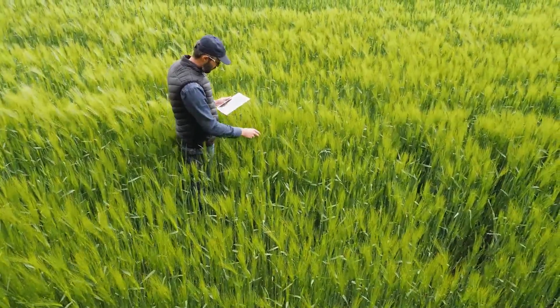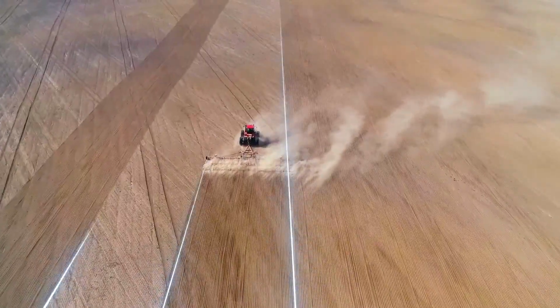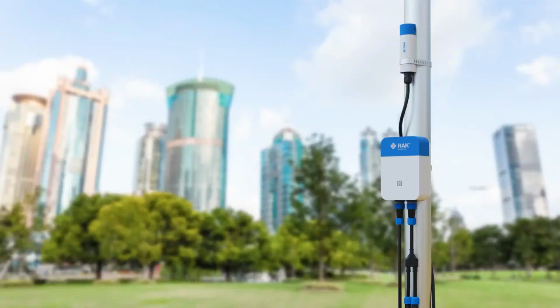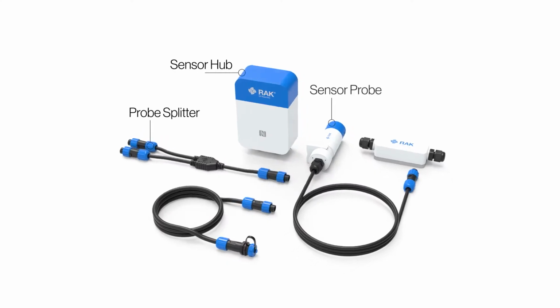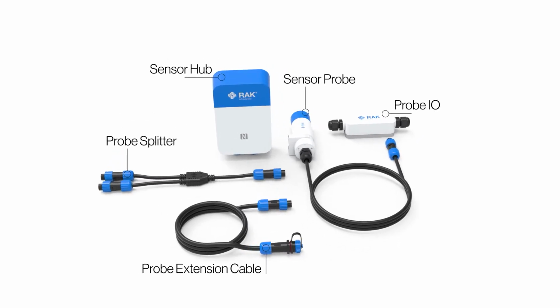Monitoring each of these variables is a complex and quite an arduous process due to the size of the fields and the terrain features, and that is why RAKwireless has thought of an industrial solution that allows you to monitor all of these variables at once and with ease. The Sensor Hub ecosystem is an all-in-one solution consisting of multiple sensor probes and a data gathering and processing unit. It has all the parts needed, from the Sensor Hub itself to an extension cable to deploy your IoT solution.